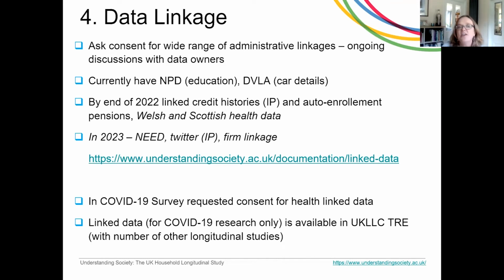By the end of this year, we should have linked credit histories and pension information, and we think Welsh and Scottish health data. And next year, we're reasonably confident, but you can never be totally confident until it's there, that we will have NEED data, which is the energy efficiency of households, Twitter data, and linkage to people's businesses, the businesses they work for as employees. And there's more information about that on our website.